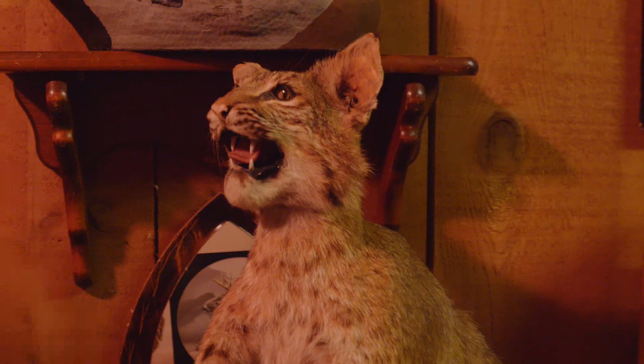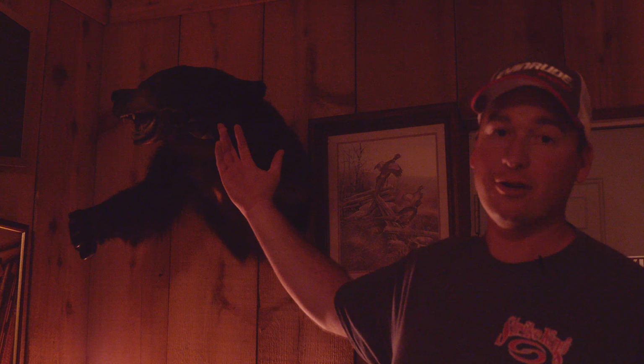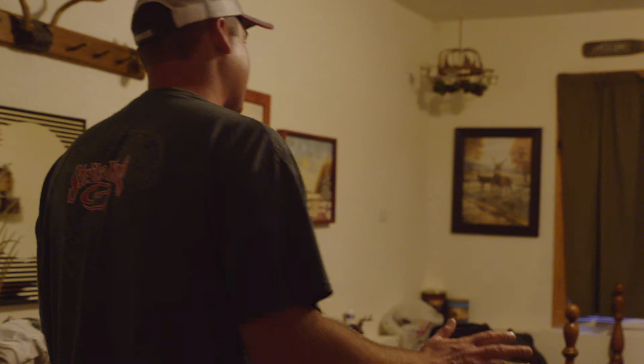If you were into hunting and fishing, this would be like the place for you. Sleeps a bunch of guys. I mean, who has a bear in their place they're staying at here for Kentucky Week? I do. Here's the room. This is where we've been staying. Nothing fancy. I got a kick out of this. I didn't notice this until yesterday.